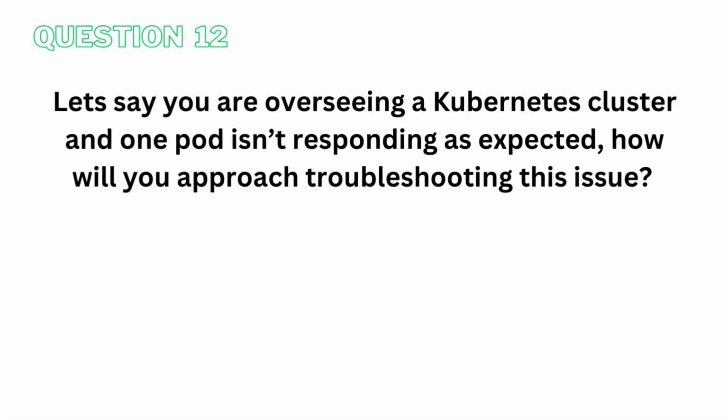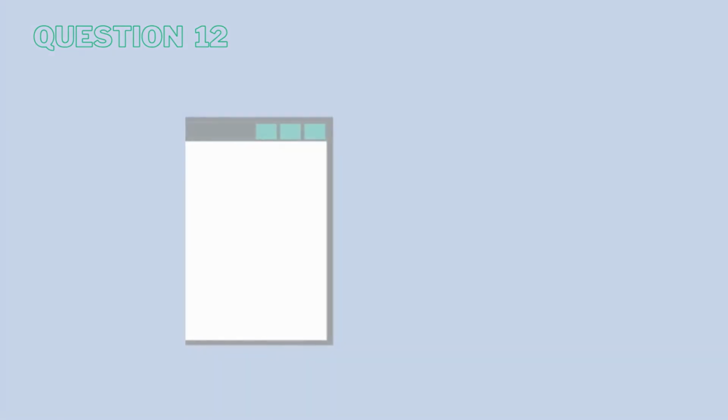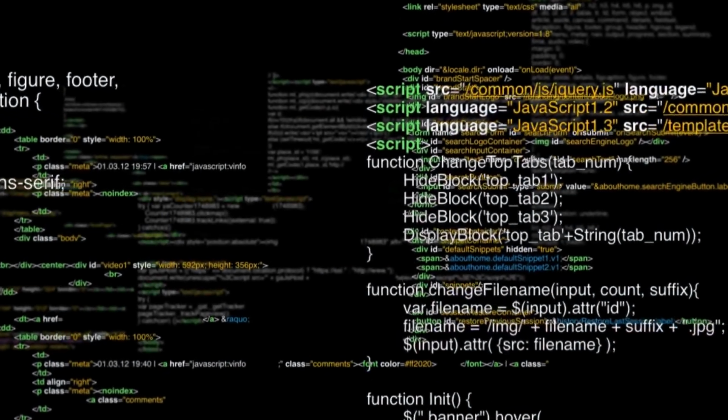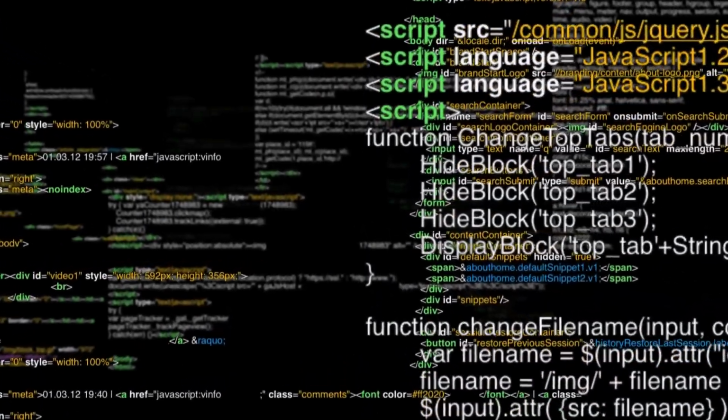Question number 12. Let's say you're overseeing a Kubernetes cluster and one of the pods isn't behaving as expected. How would you approach troubleshooting this issue? If asked that question, I'll say, certainly. When it comes to troubleshooting Kubernetes issues, I rely on a structured methodology to effectively identify and resolve problems. Here's the step-by-step methodology that I follow.